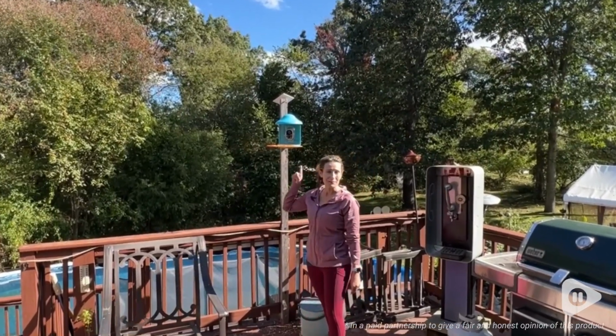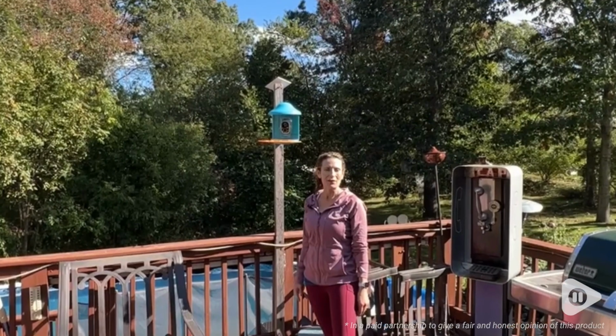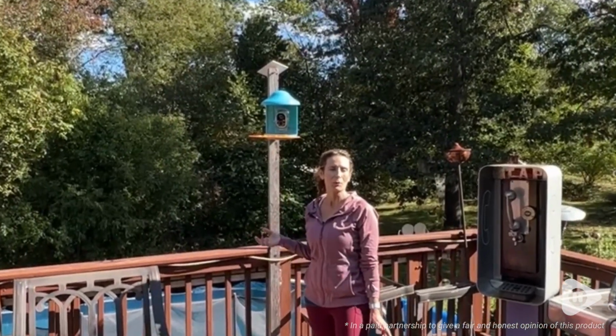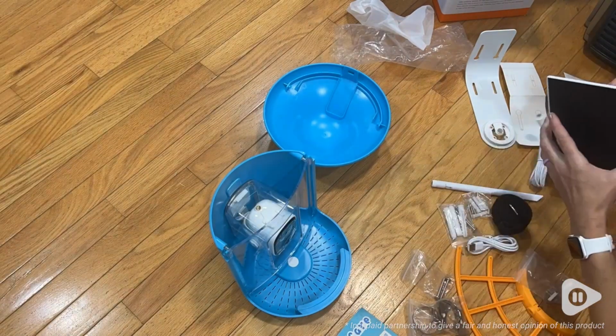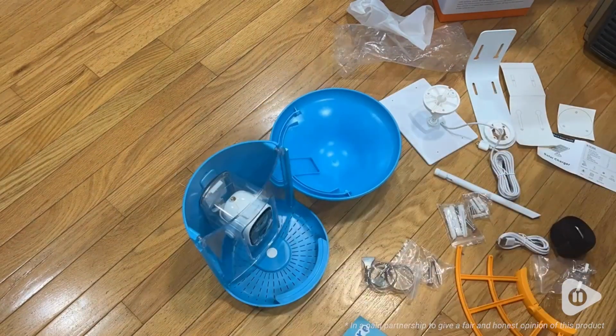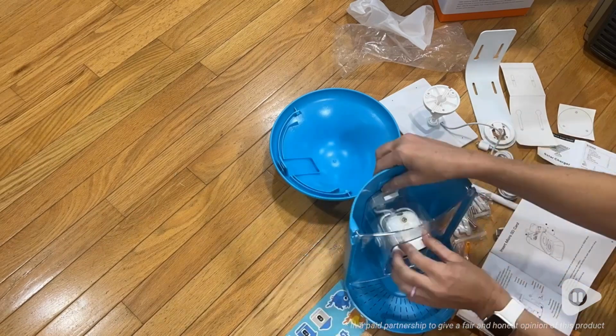Get ready to take your backyard bird watching to another level with this great bird feeder from LongPlus. The bird feeder comes with everything that you need to be able to set it up. Don't be intimidated by its many parts because it was fairly easy to put together.